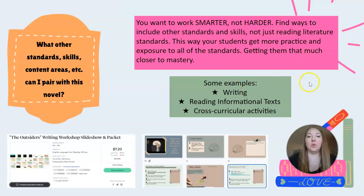And so just be thinking about when you're planning your novel study, is there something else I can pair with this that will help not only me, but maybe other teachers in the building? Or is there something I can pair with this that is essentially working smarter, not harder?